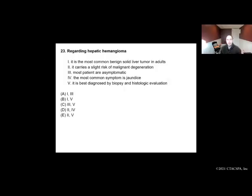Regarding hepatic hemangioma, it is the most common benign solid. So this is another one as we're looking for the true numbers. Most common benign solid liver tumor, carries a slight risk of malignant degeneration. Most patients are asymptomatic. Most common symptom, jaundice. Best diagnosed by biopsy. All right, so what do we got? We got a lot of A's. I would agree with you.